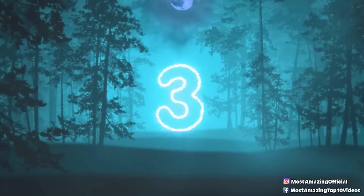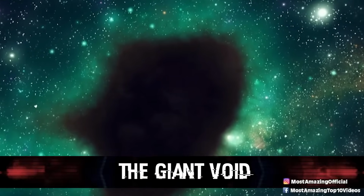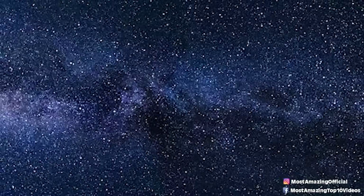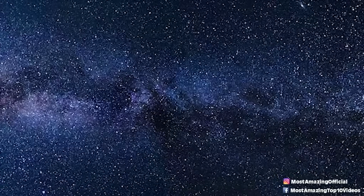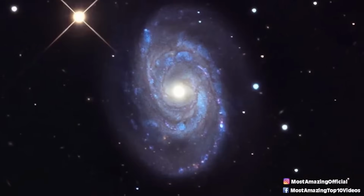Number 3. The Giant Void. The Giant Void is an extremely large region of space with an underdensity of galaxies and located in the constellation Canes Venatici. It is the second largest confirmed void to date, with an estimated diameter of 1.3 billion light-years, and its center is approximately 1.5 billion light-years away.